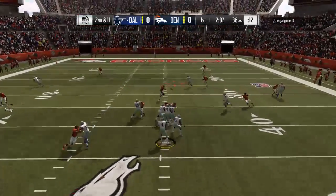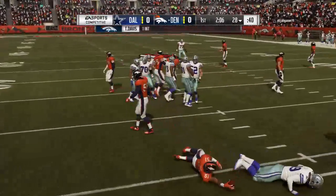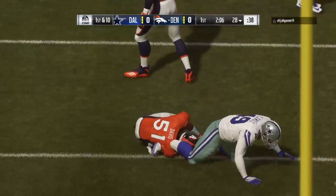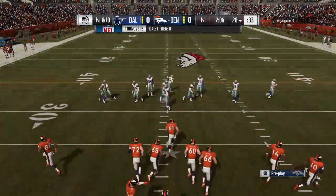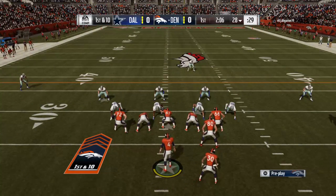A second down throw for Prescott, and he fires one that's intercepted. Picked off by Todd Davis, and his guys are going to get the football at the 28-yard line. Certainly not how they envisioned ending their opening drive here in the first quarter. Too many ones in this play. First quarter, first drive, first interception thrown. And that last one, that hurts.